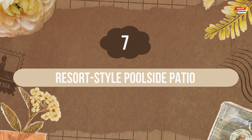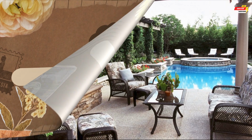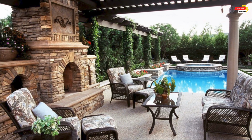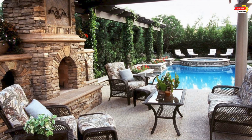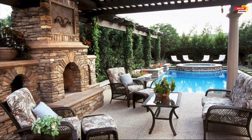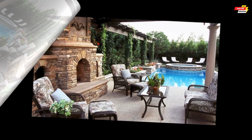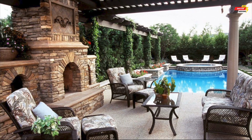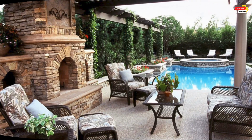7. Resort-style poolside patio with stone fireplace. Mediterranean-inspired poolside oasis. Stone fireplace and pergola patio. This resort-style patio offers a luxurious escape right in the backyard. A grand stone fireplace with intricate detailing serves as a magnificent focal point, providing warmth and ambience.